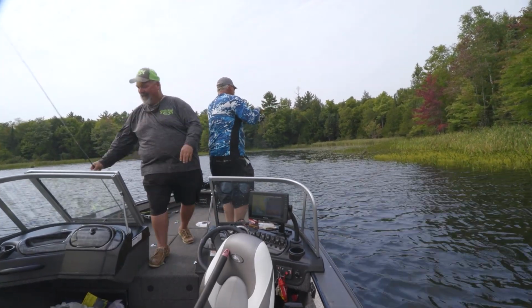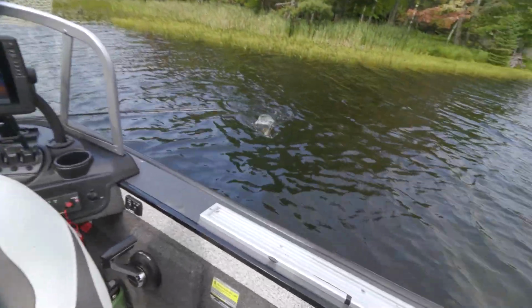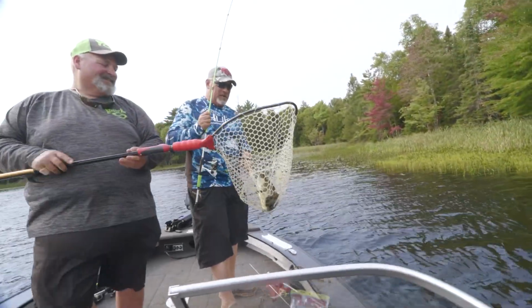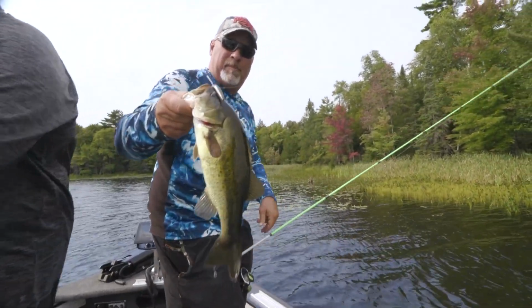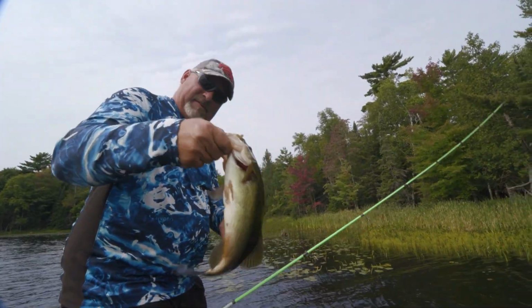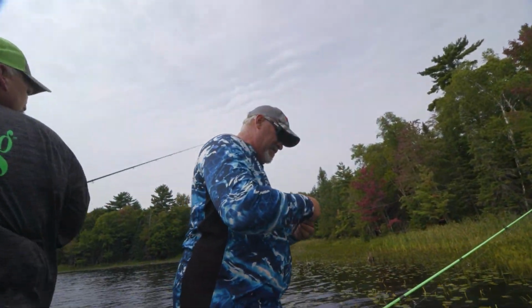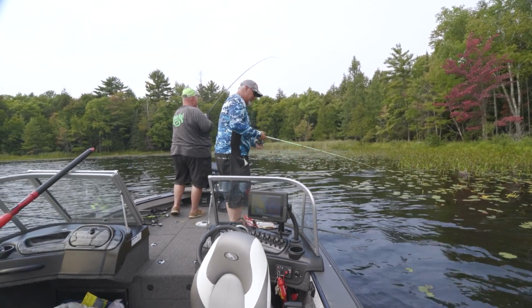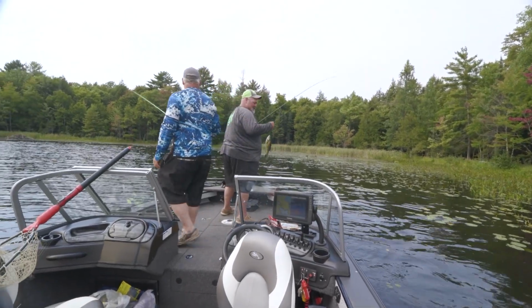Whoa, slow down, buddy. This light rod, boy, oh boy. Oh yeah, but still a nice one. Good job. One, two. There we go. Another one. Another cutter worm fish.